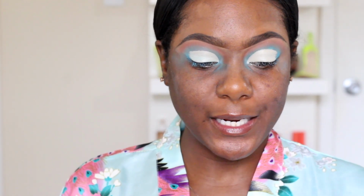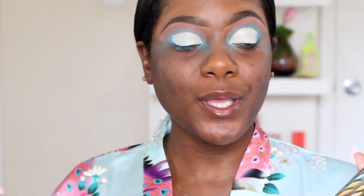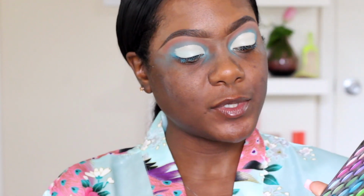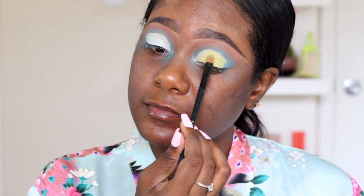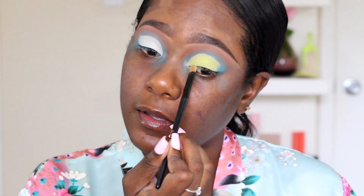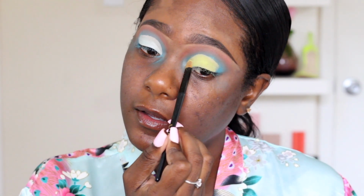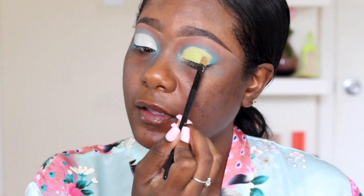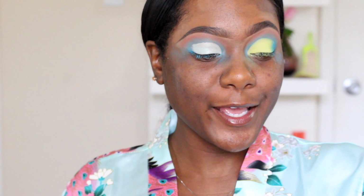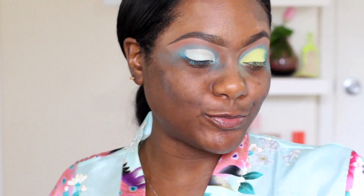Let's use a lime green, which I have not used in a minute. So I'm gonna be using this all over the eyelid, and I'm just gonna be using a regular eyeshadow brush in order to apply the color. This color I am going to just go ahead and pack on. I don't know if this is gonna be the best lime green to apply, but we're gonna see. This is looking like real tropical right now, and I am so feeling it.